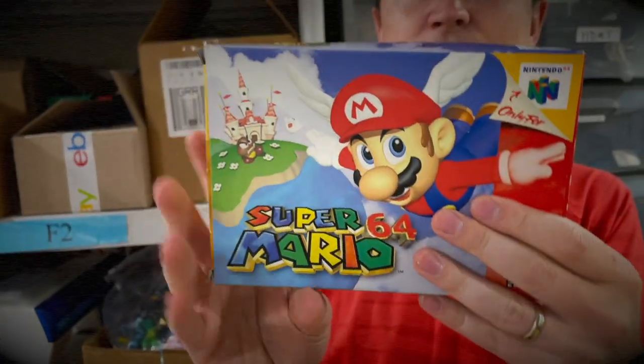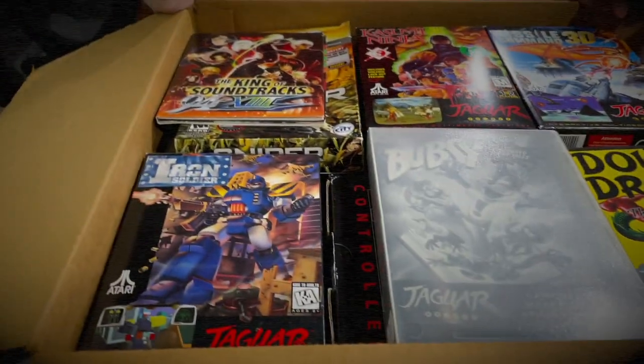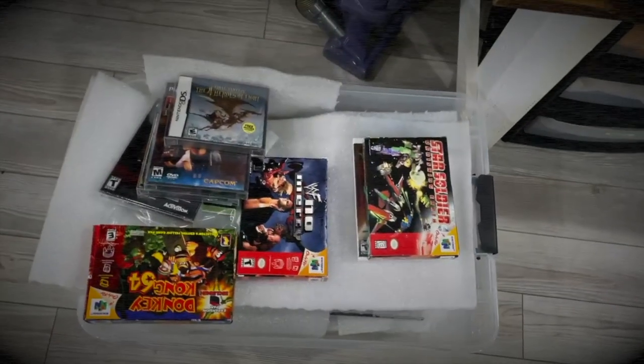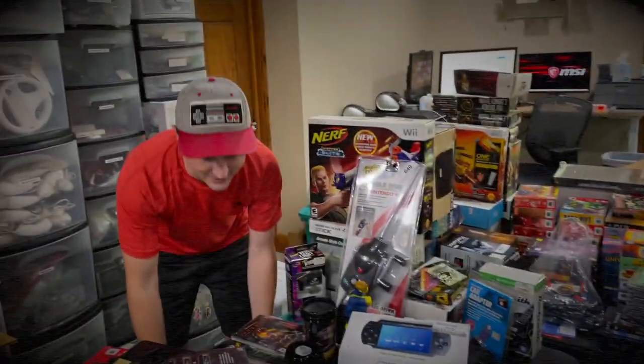Three boxes left. Mario 64. I don't think I've seen this type of box. No wonder this went up to my bid. I tentatively set aside for grading. I know, look at all of this. Sweet mercy.